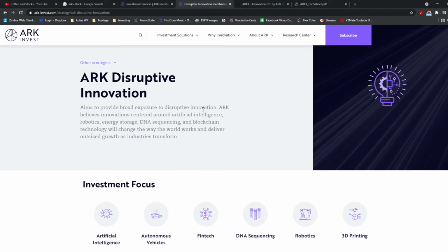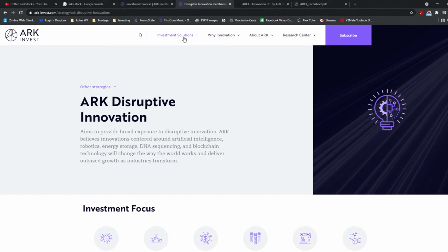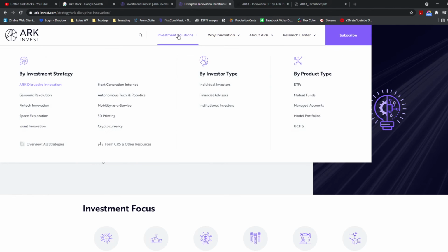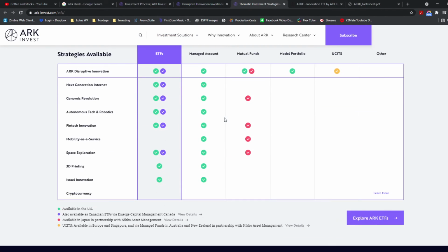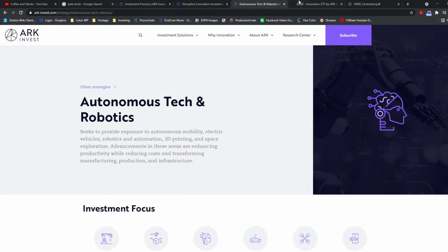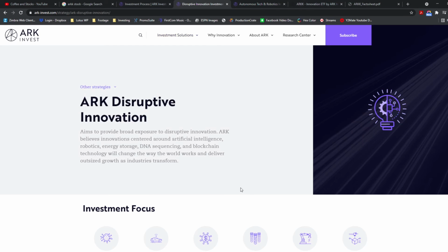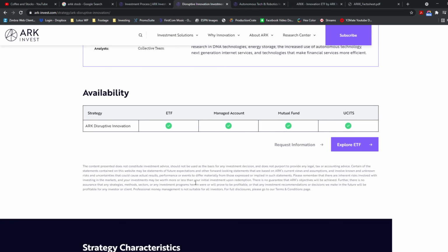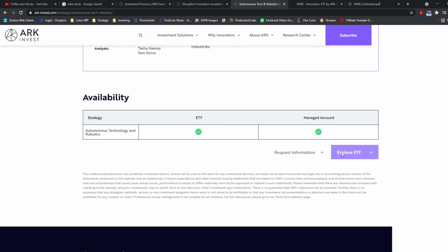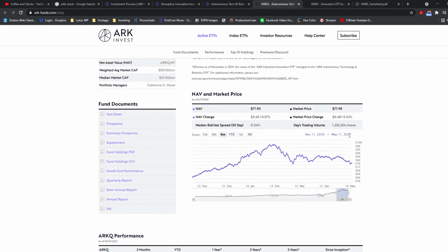One of the disruptive innovations that they do, that I do like from them, is... let's open this up. Oh, autonomous tech and robotics. That is one of the ones that I'm really interested in. Today we're talking about disruptive innovation, which we'll look into in a second. But autonomous tech and robotics is huge, guys. It is such a huge ETF.